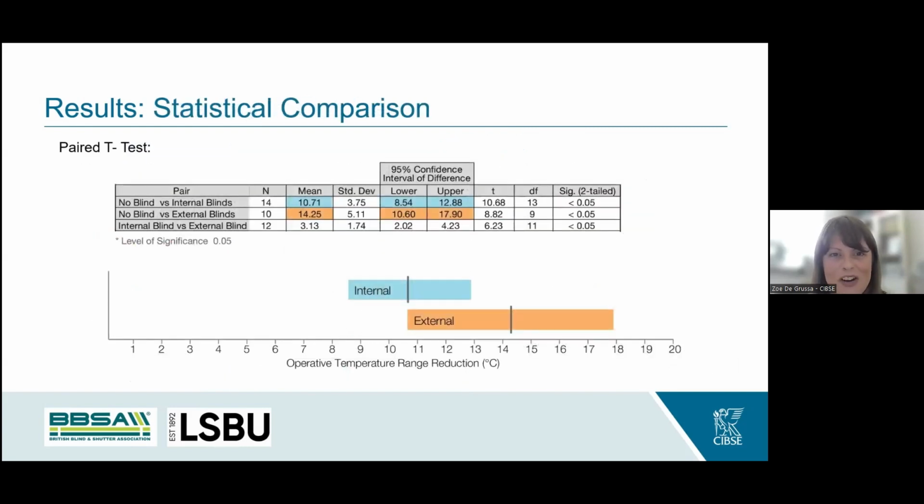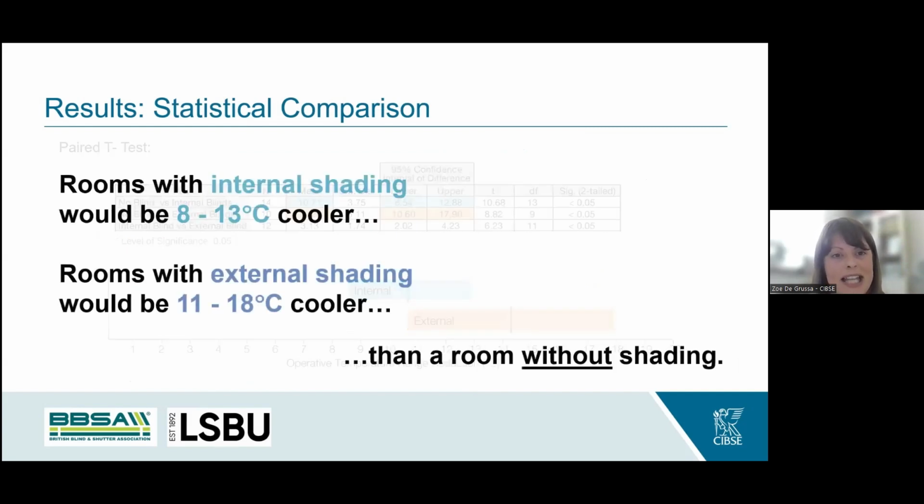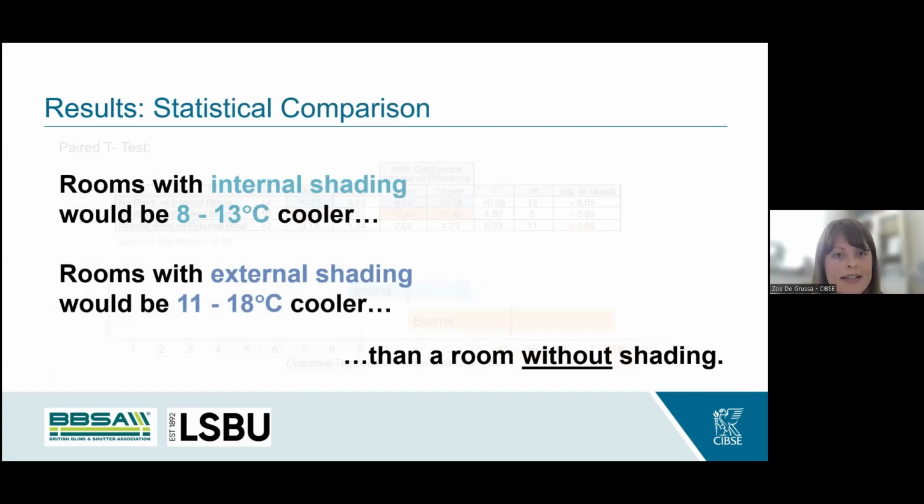And as it was a part of my PhD work, we had to do some statistical analysis. So we compared the operative temperature range reduction. Effectively, what this analysis said is that with 95% confidence, we can say that internal shading reduced the operative temperatures by 8 to 13 degrees compared to a room without shading. And similarly, rooms with external shading would be 11 to 18 degrees cooler than a room without shading. But these findings are very much specific to this case study, given the glazing type, the size of the glazing, the layout of the property, the thermal mass. All these factors contributed to why this building was overheating so severely.